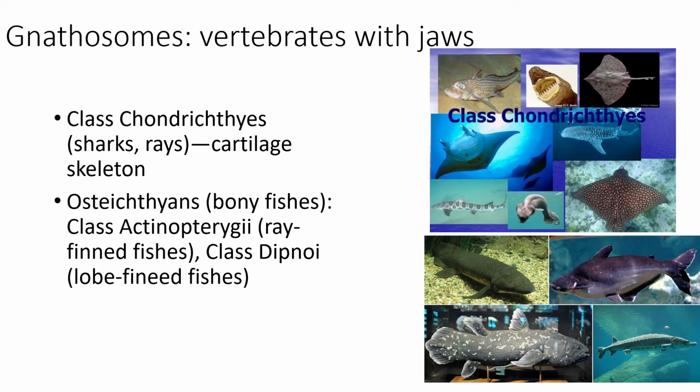Then you wind up with jaws. We call these gnathostomes, so these are vertebrates that have jaws. These are the Chondrichthyes. The class Chondrichthyes are your sharks and your rays, where they have skeletons, they have vertebrae, but it's a cartilaginous skeleton. It's not a bone skeleton.